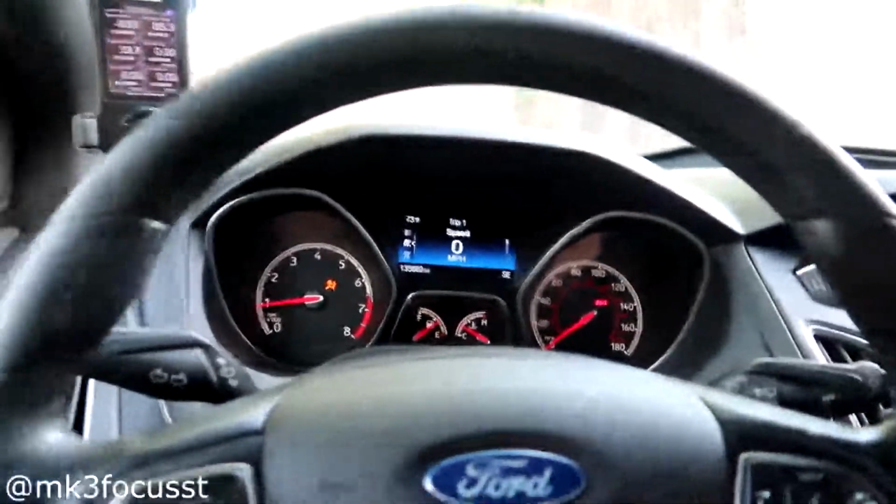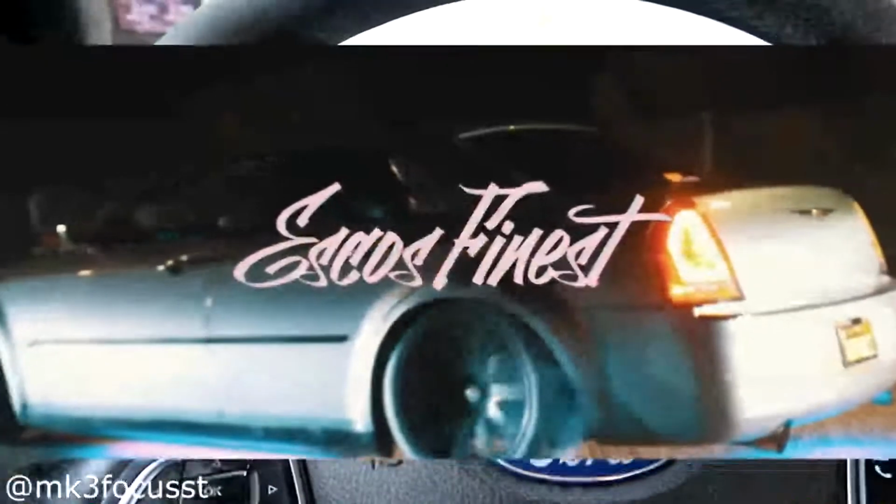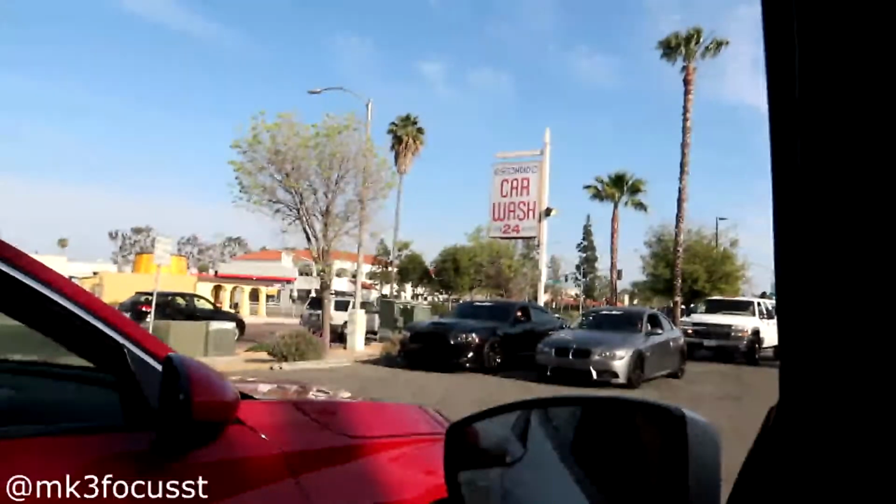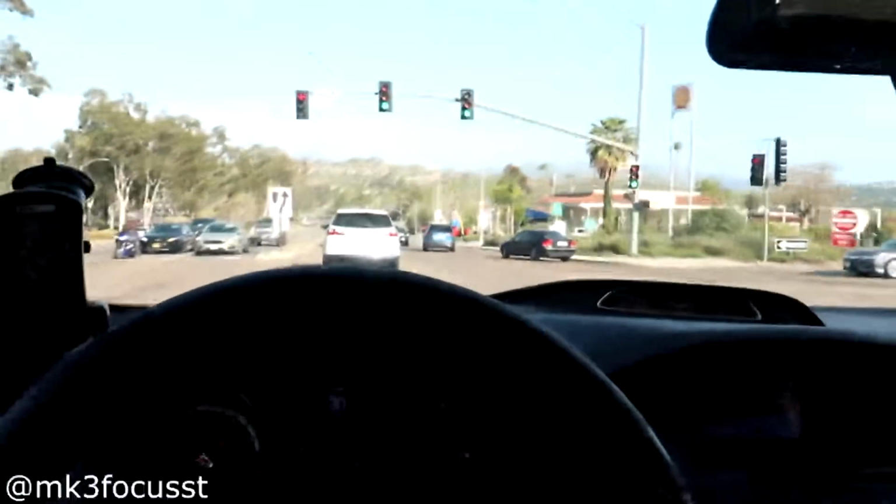So I'm gonna go to a Broke Boys meet. I'm just letting the ST warm up, and then I'm gonna go meet up with Espo's Finance right now, and then we're just gonna cruise over there. About to pull up to the Broke Boys meet on Kit Carson, so going there right now. We're only 4 deep, so not that much, but it's a small meet anyways.